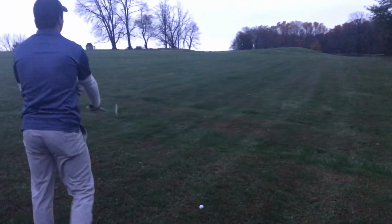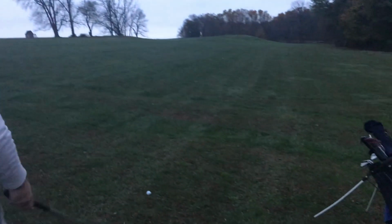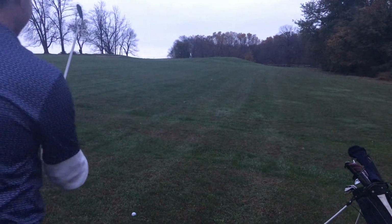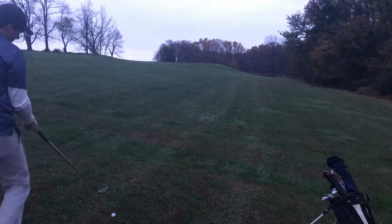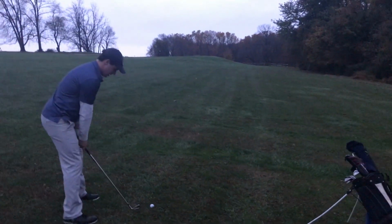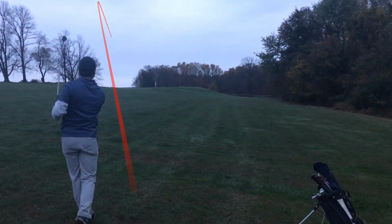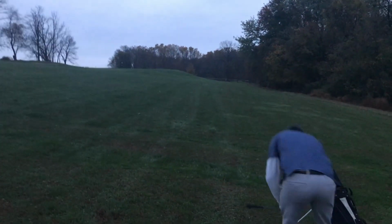All right, found Nick's ball. It actually went a lot further than I thought. Yeah, hit it pretty well, just sliced it sort of right of the fairway. He's got 144 yards, slope adjusted up the hill. He's got a little knockdown 8 he's going to try to hit here. Did fade. I just don't know if it faded enough.